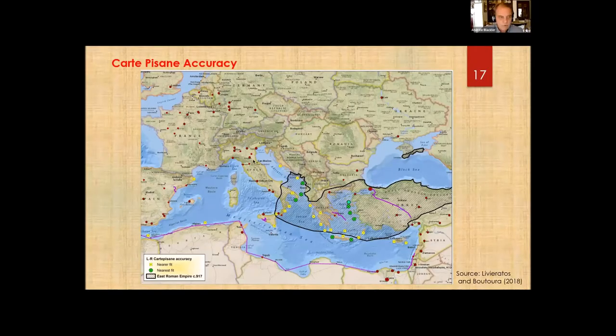So, recent work by Livieratos and Boutoura has shown that the most accurate coastal sectors on the chart are in the main those once under Byzantine control. I would argue that this reflects an early evolution of sea charts, possibly away from a basic Ptolemaic model following the creation of Byzantine naval commands in the late 7th and early 8th centuries. Superimposing the empire's extent at the end of the 9th century, it is as though a medieval Maginot line has been created. Such information for good military reasons never became generally well known.